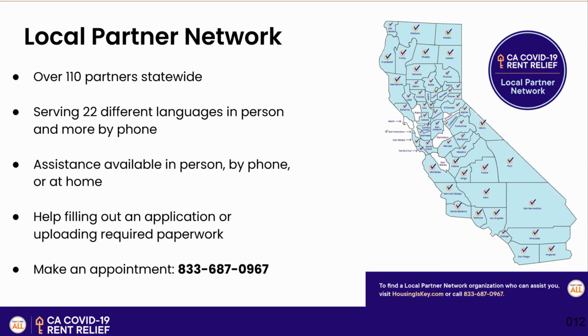I have another 833 number for you in addition to the usual hotline number, and this is for landlords who need help with applications or tenants who need help with applications. Also, landlords can call and let this network know that their tenant may need help. What you're going to do is call 833-687-0967. This is exclusively for help in the application process.